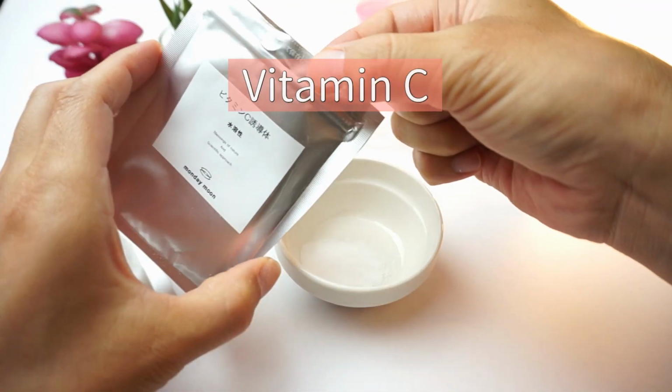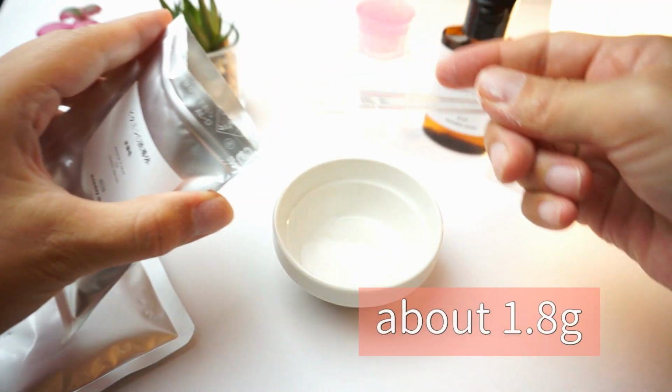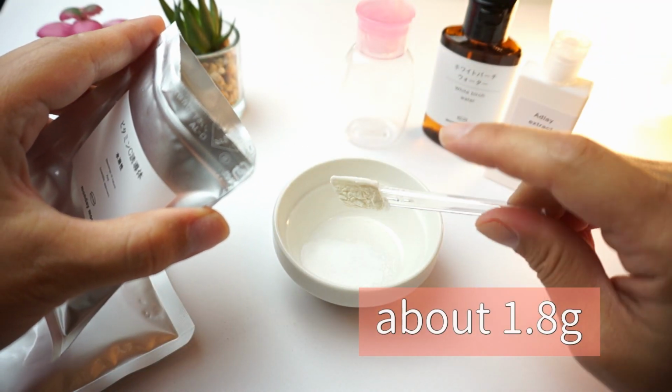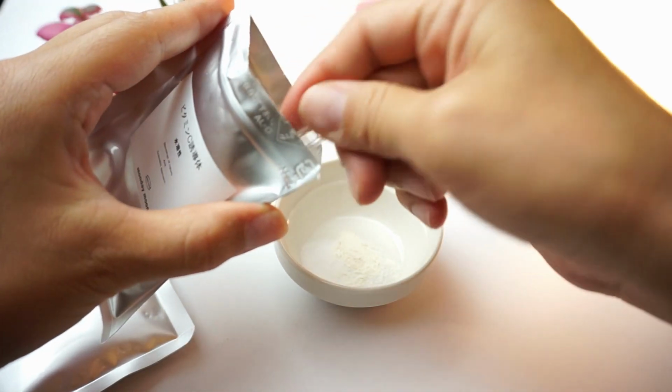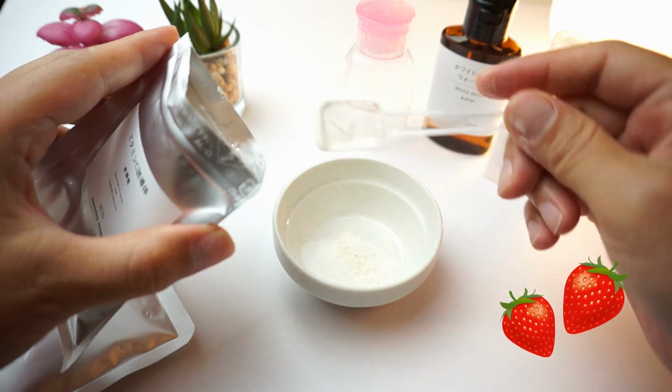Vitamin C. It's included in many fruits. It is necessary for the growth and repair of your skin and body. Strawberries have a lot of this vitamin C.